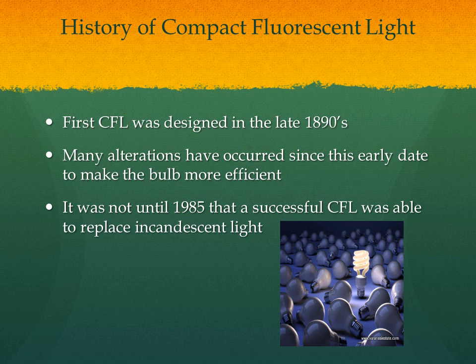The three-dimensional spiral CFL was designed in 1976 as a response to the 1973 oil crisis. The design was created by engineer Edward Hammer, an employee at GE. Since the cost of creating this light bulb was too expensive, the idea was shelved. The first successful screw-in CFL was created in 1985 and acted as a replacement for the incandescent light bulb.